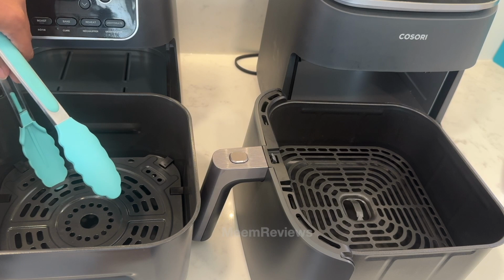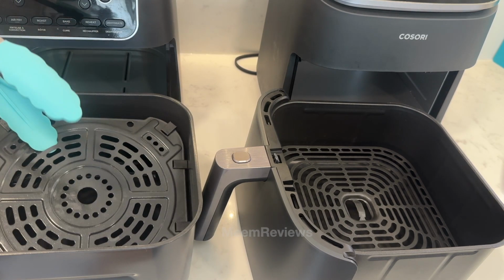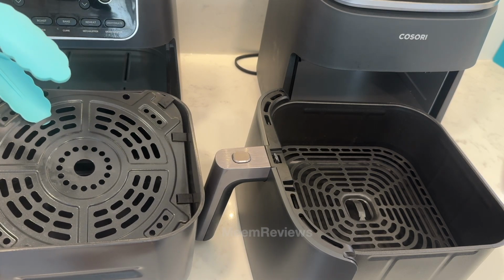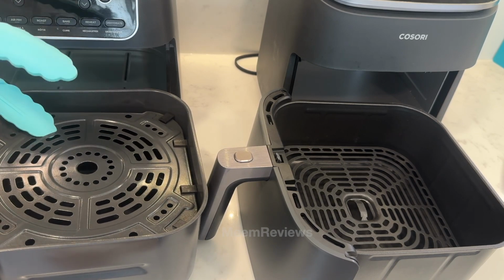With Ninja there is no handle, and I have to poke my silicone tongs into one of the holes to try and lift it up, and you can see it ends up tilting, so you have to find something narrow and small enough to fit into the holes.